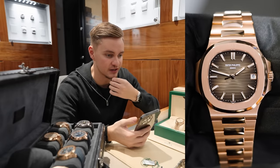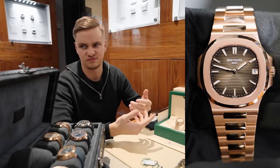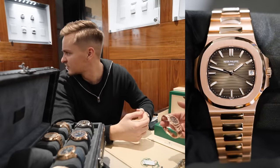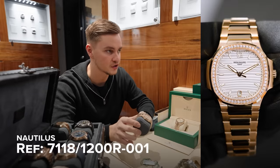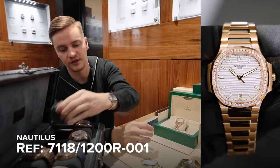That's 2019. It's just had a full Patek service polish. Still got. And where were they? 170, 180 maybe? 210. 210 at its peak. Ladies watch. 7118 Nautilus. Yeah, they're all right. This is nice. Yeah. And then that's with the factory diamonds.